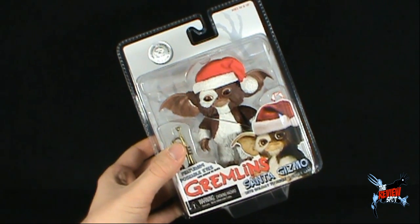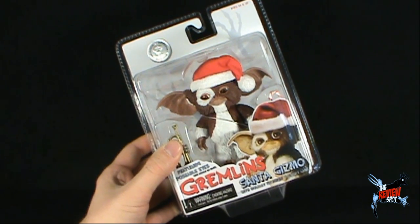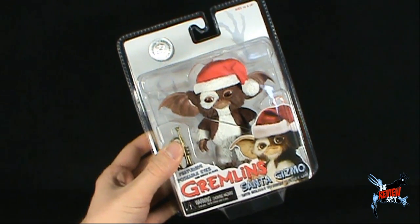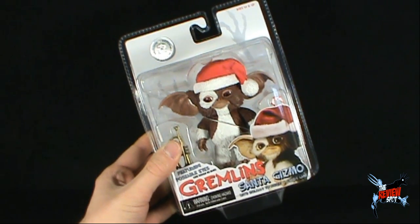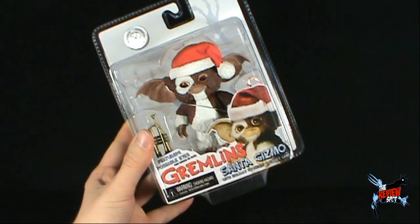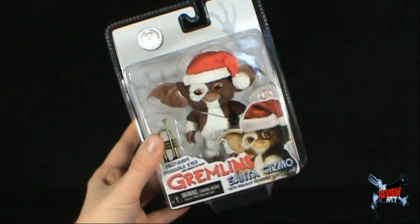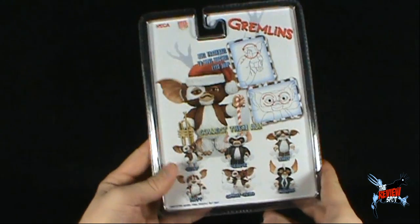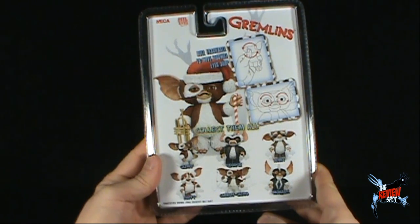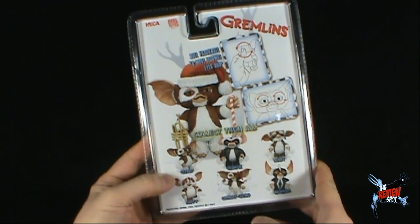Oh well. Santa Gizmo does include a holiday trumpet and candy cane. Also features your standard posable eyes that we've seen on all Gremlins figures now. Down below, such a cute little picture of Gizmo down there with his cute little Santa hat going on there. On the back of the package: roll trackball to move Mogwai eyes 360 degrees. Collect them all.